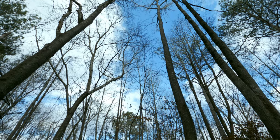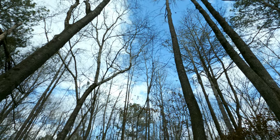All right, this is definitely an area and a type of terrain that I've never hunted before. Looks like a nice swampy kind of flooded flatwood bottom or something. Hardwood flat bottom. But it's where I see the hardwoods.